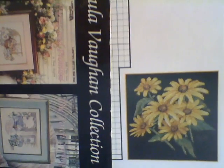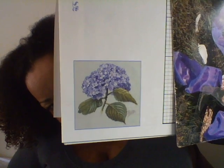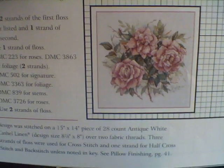There's the black-eyed Susan. There's the hydrangea. The crooked hydrangea. If all of these flowers are on the back of this, I'm going to be really upset. They're not. Dusty pink roses. Again.